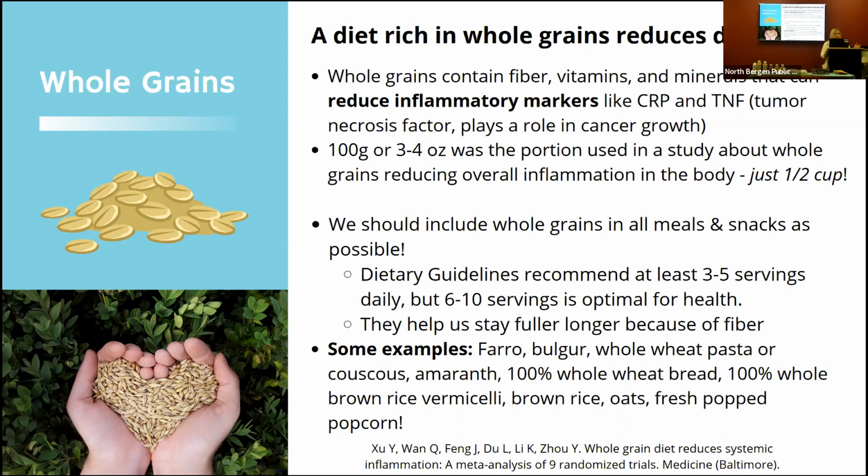Some examples, I listed some of my favorites. Farro, it's kind of like the whole wheat grain. If you like barley, you'll love farro. Bulgur, it's like a cracked wheat. Whole wheat pasta or couscous. I really like the Barilla Protein Plus. It's kind of like a hybrid of chickpea pasta and regular pasta. It's got a lot of vitamins, big fan, a lot of fiber too. And it doesn't have that like whole wheat taste. I switch between whole wheat and the protein pasta, because I like to try everything, but that's one that I've tried.